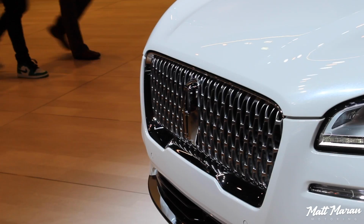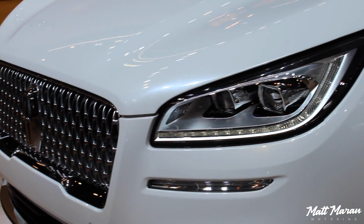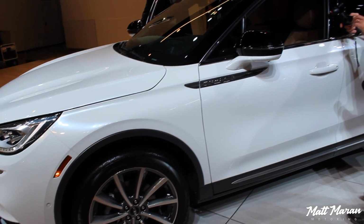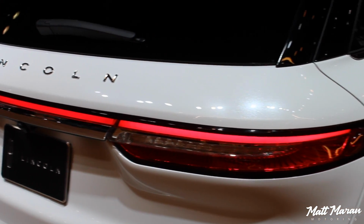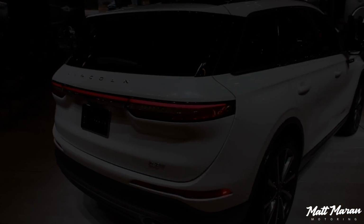So the base engine is the same as the top-of-the-line Escape, with the 2-liter turbo 4 doing 250 horsepower and 275 pound-feet of torque. The top engine, though, is going to be a 2.3-liter turbo 4, basically the same one as the Mustang. It does 280 horsepower and 310 pound-feet of torque in this application, and that isn't even available in the Escape.